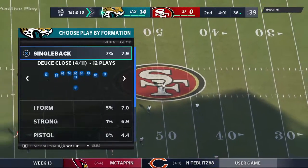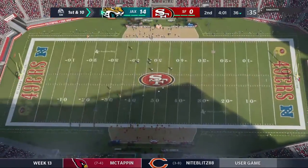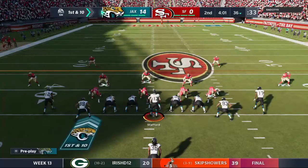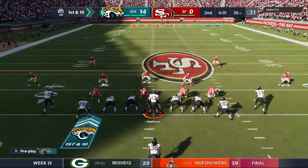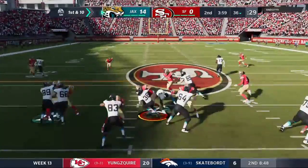The Jaguars take over 1st and 10 at their own 36-yard line. Jaguars come to the line to start their next drive. It's been a good first half so far. They're up 14-0. Points here could really put them in command before intermission.